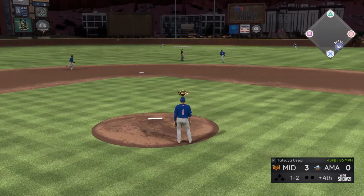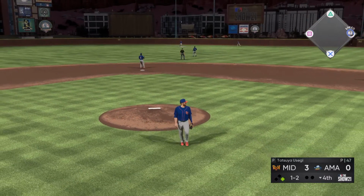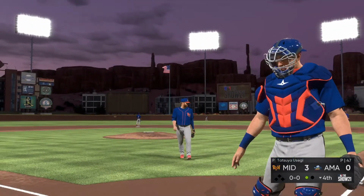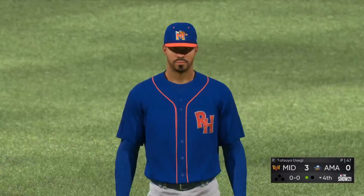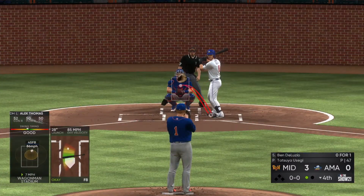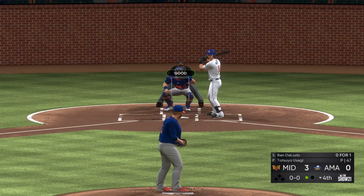High in the air out to center field. Reed is right there, one down. Next to stand in is Ben DeLuzio. He's 0 for 1 thus far.